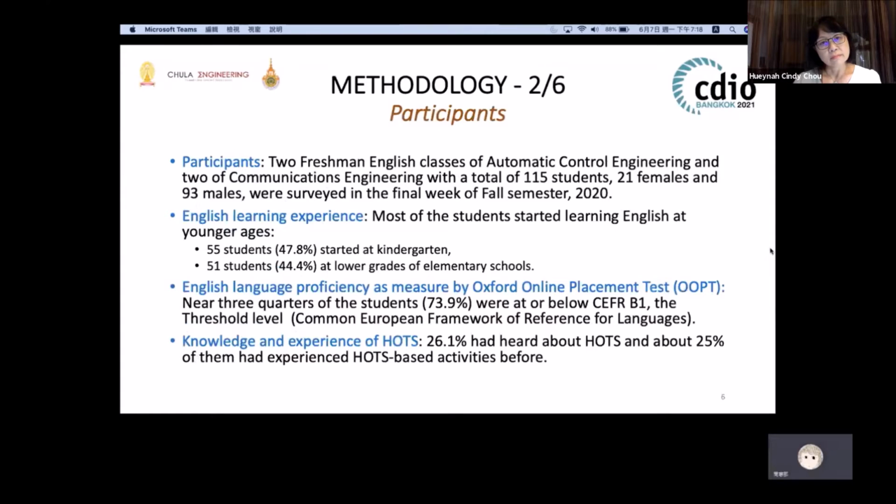Participants. 2 freshman English classes of automatic control engineering and 2 of communications engineering, with a total of 115 students were surveyed in the final week of fall semester 2020. Students' English learning experience, English language proficiency, and their knowledge and experience about HOTS are presented here.